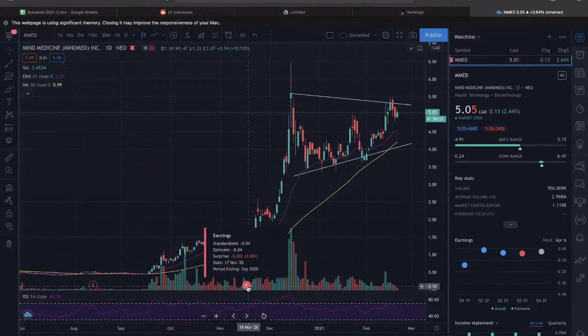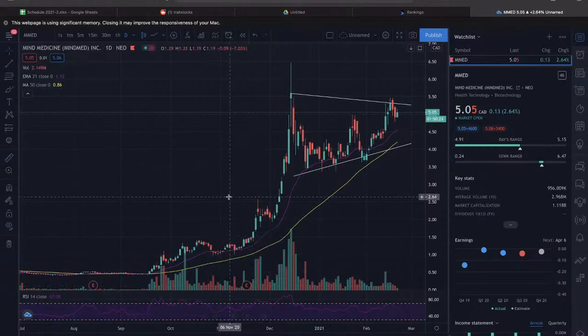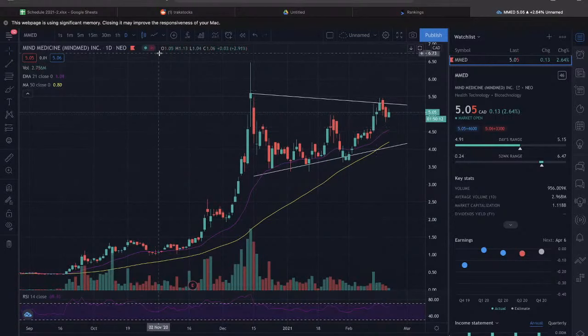Perhaps they had amazing earnings, not quite, but I guess they're just doing really well. And after that we fell. It's common to see a correction after a very large move, and we've been chopping sideways for the last couple of months.